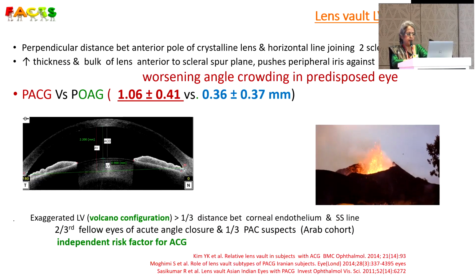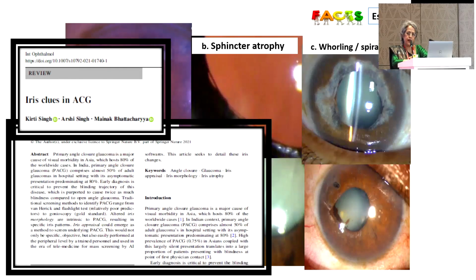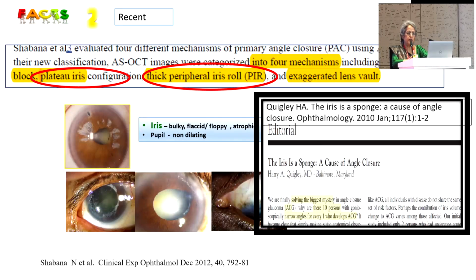So we really did find that exaggerated lens vault, or the volcano configuration as it is described, which is more than 1/3 of the distance between corneal endothelium and the scleral spur line, is an independent risk factor for angle closure glaucoma. The other fact of iris, which is established since our post-graduation, we've been reading about the sphincteric atrophy, the whirling, the ectropion uveae. We know all that the iris causes of angle closure glaucoma are many. What we now need to know is, in addition to that, we have something called a thick peripheral iris roll, or the PIR, which is a problematic situation, and in those situations the treatment will vary.